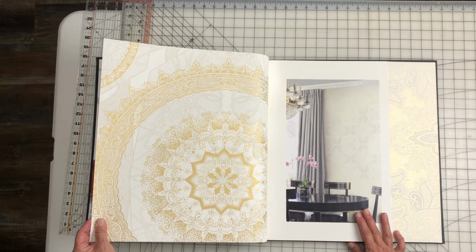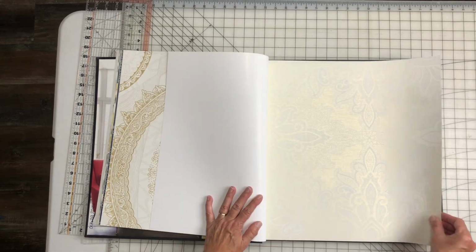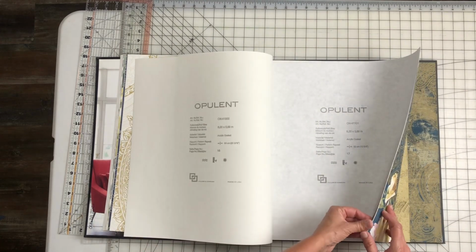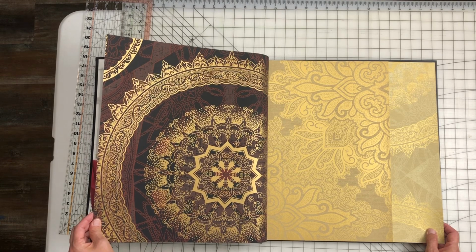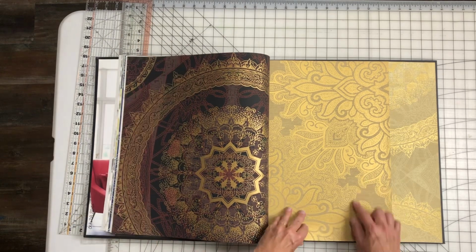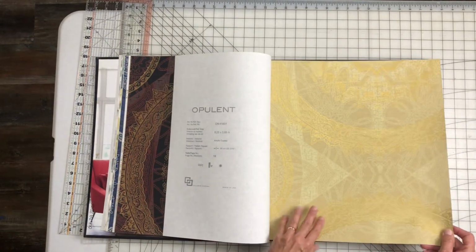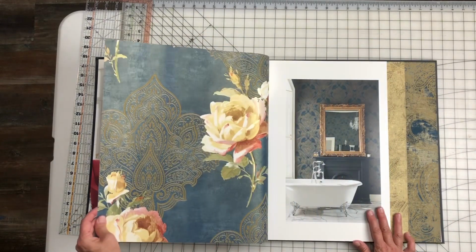Oh, another print, except in gold. Nice. Very pretty. Oh my gosh. The gold and the maroon in this is so elegant. It's so pretty. And just these two together. Wow. I love the gold. Gotta be honest, I love gold. You know that from watching my videos.